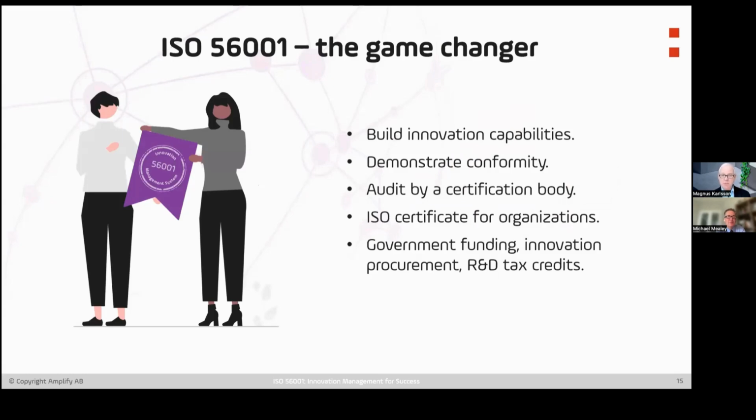They can also demonstrate conformity if they want to, become certified by an independent certification body, and also get an ISO certificate, very similar to the certificate you can get, for example, if you conform to ISO 9001 for quality management systems. The standard could also be used, for example, as a prerequisite to receive government funding, be part of innovation procurement, even R&D tax credits, and so on.